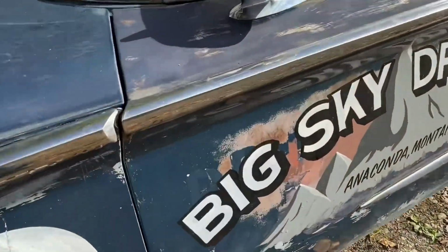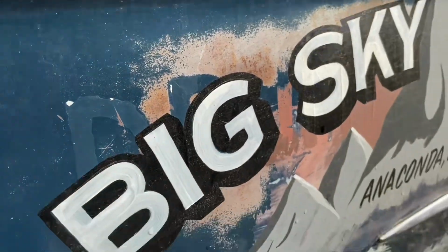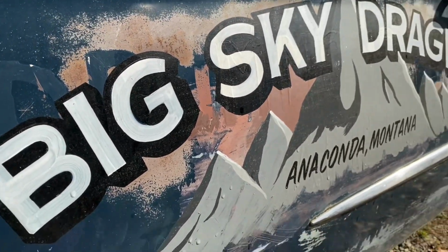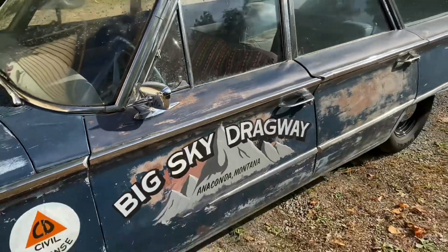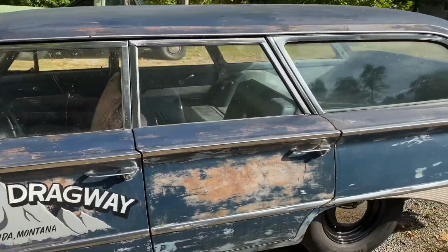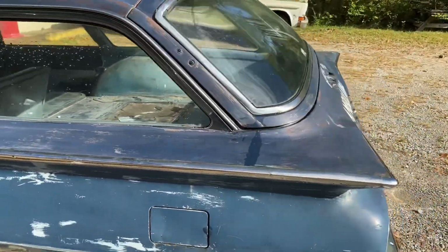But in certain light, you can still see the lettering, like the D and the R, and then it would have said VOL. period, Ambulance where the mountain range is. But it's pretty neat. It was originally a 9-passenger, and they took all the rear seat stuff out to put their first responder gear and stuff in it.